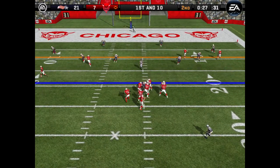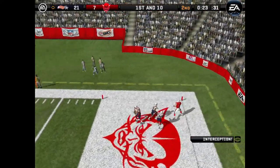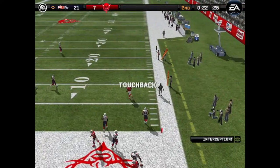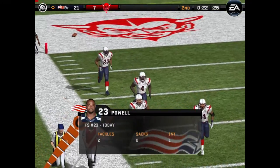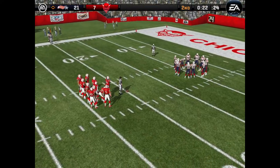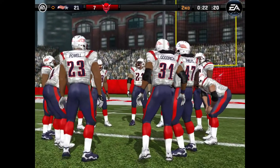Pass play here on first down. Pressure, hangs in the pocket, trying for the end zone before halftime. Picked off in the end zone. The veteran safety is there for the interception. You know, there are three types of safeties. Ones who play the run well, ones who play the pass well, and ones that do both well. He's a both kind of player.